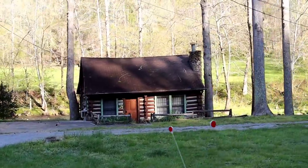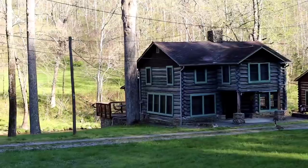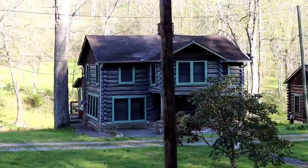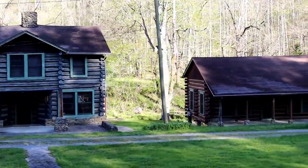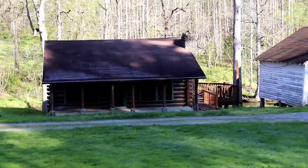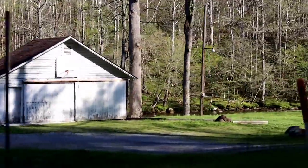Look at these cute little cabin cottages on the river's edge here. Those are old style cabins from back in the day. That's really cool.